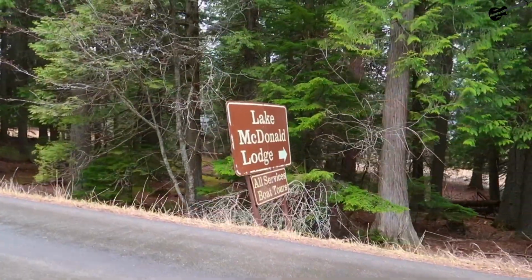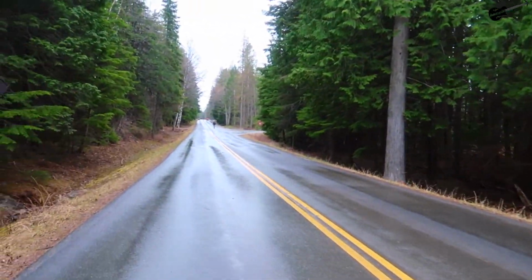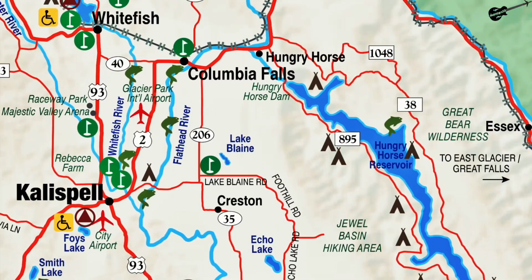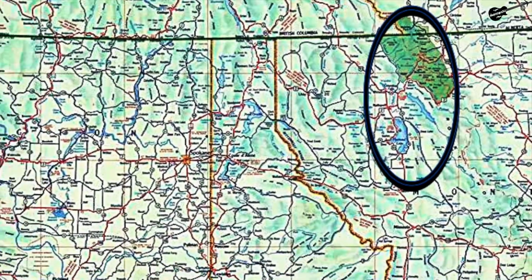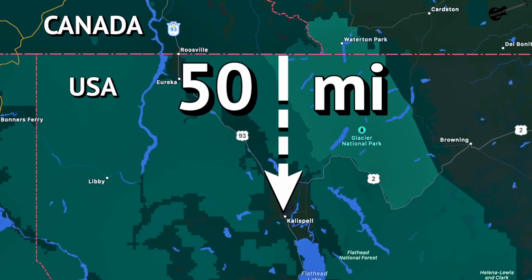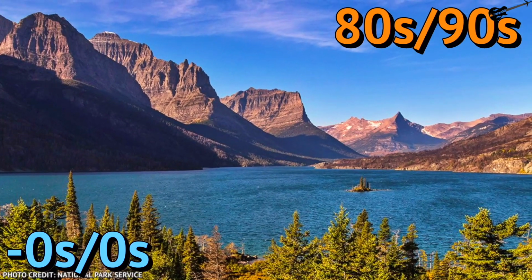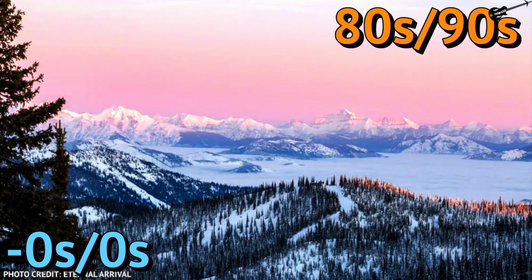Okay, just for some clarification, I think it's time to explain some things here. Kalispell, Montana is located in the state's Flathead Valley, which is right up against Glacier National Park, in the Pacific Northwest and about 50 miles south of the Canadian border. It has quite a diverse climate, with temperatures reaching the 80s and 90s in the summer and dropping down to the single digits and negatives in the winter.